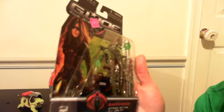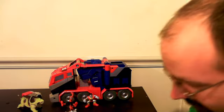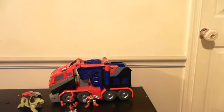But this figure looks a bit better. She has like mad gear too. Look at all that gear. She's $2.99, brand new. I mean, brand new. Even though I just grabbed it off the rack somewhere. This all came from Target, apparently. Some of these are Target exclusives as well, according to the boxes.